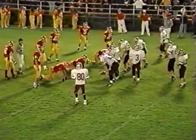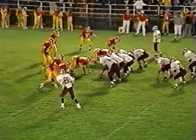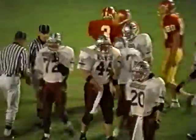That was one of those hands that reached out, got a hold of the shoulder pad, and drug him down. He was about gone. Up the middle. Look at him run over him. Down to the 10. 20 yards right up the middle.